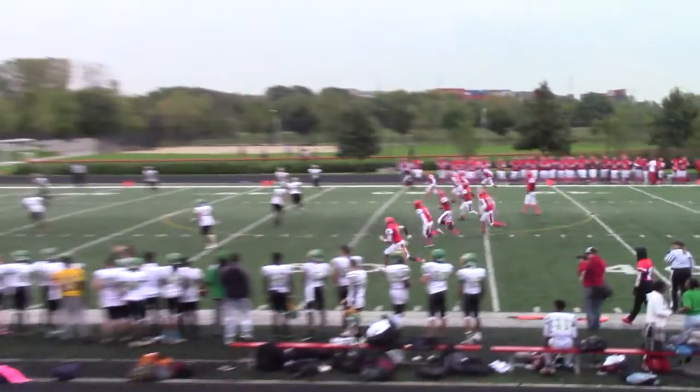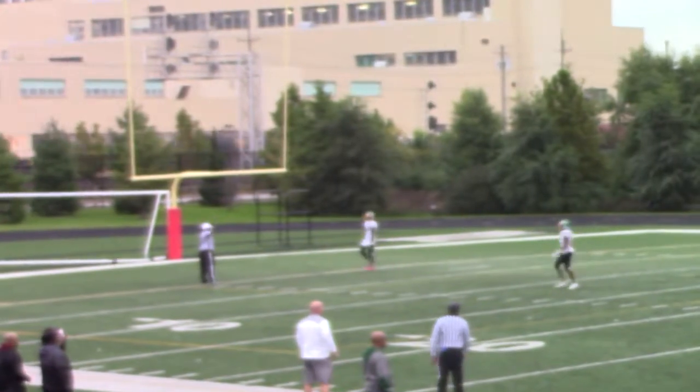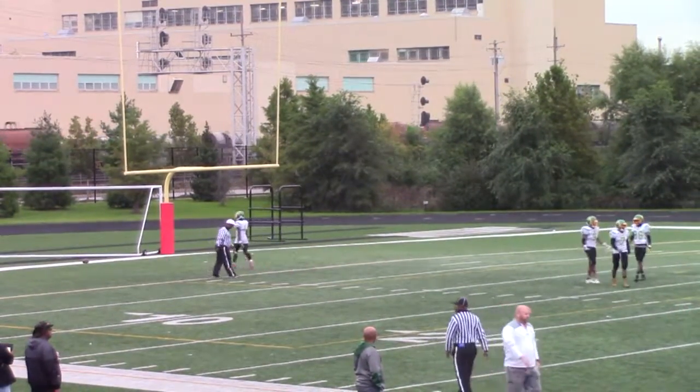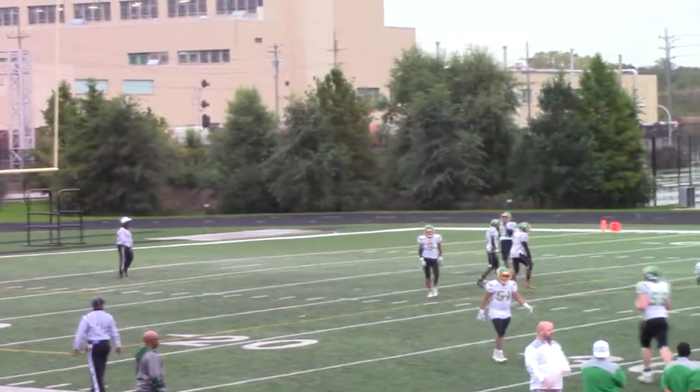Here we go, folks. There's the kick. And it's out of bounds, or I'd say in the end zone. That'll be a touchback, and they'll put the ball on the 20.